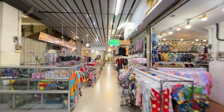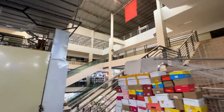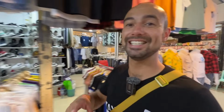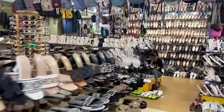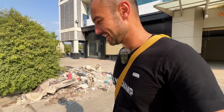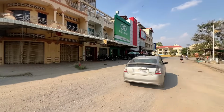This shopping mall, also the top floors, it's all empty, and you cannot even enter this part of the shopping mall. The Aeon shopping mall in Phnom Penh is where you can have a lot of branding. There are any brands that you can think of available there. Here in the shopping mall, it's just off-brands, fake brands, any type of clothing. Handbags, backpacks, sunglasses, jewelry, hats. This was probably the least interesting part of the video. But I want to include this shopping mall as well.